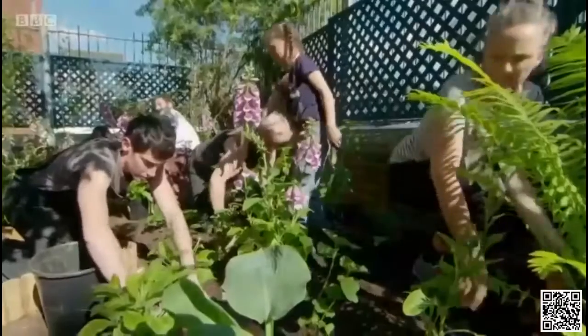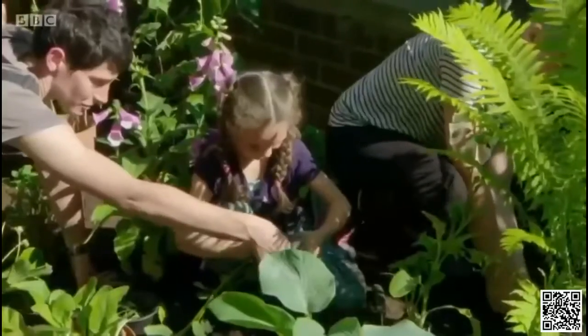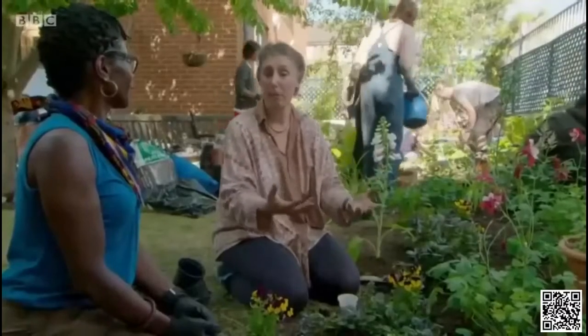What we find now as well is that we have plants that we know were planted in people's gardens, community gardens, and we then can ask them whether or not we can have seedlings, whether or not they could propagate some cuttings for us. And it's a way that people who've had a permablitz can then give back.